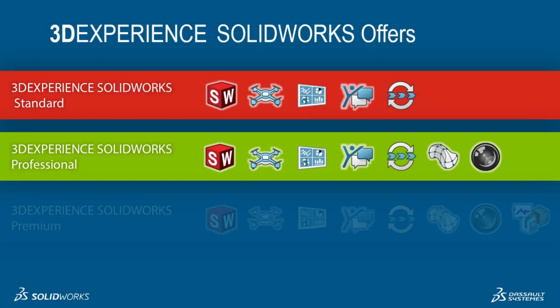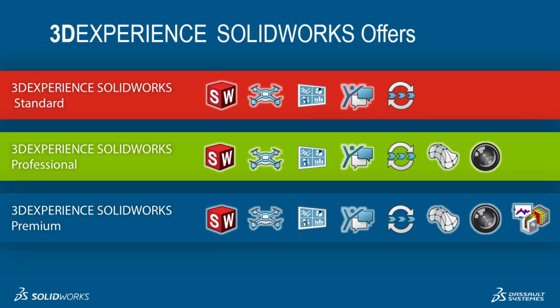After this, we have one more package, that is the 3D Experience SolidWorks Premium. It has all the capabilities of Standard and Professional, along with the simulation capabilities, a validation tool. Let me show you a simple glimpse here.